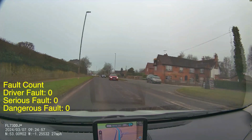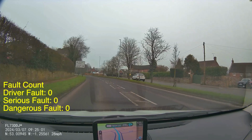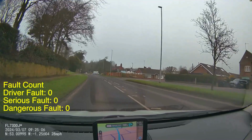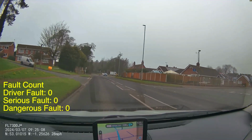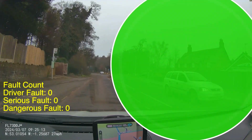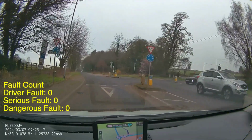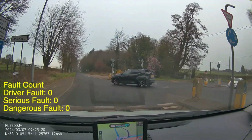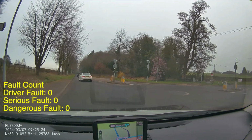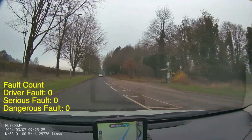Now up ahead, we're supposed to be turning right at the mini roundabout towards Hucknall. The sign on the left here is directing us, and you can see the Sat Nav at the bottom there saying right at the mini roundabout. The pupil does miss this turn and goes straight on, but this isn't a fault on your driving test. As long as the direction is taken safely, then it won't go down as a fault at all. So don't worry if you do take a wrong turn on your test. It's not the end of the world. The examiner will reroute you, get you back on track, and you just carry on as normal, as long as, like I say, you've done it safely.